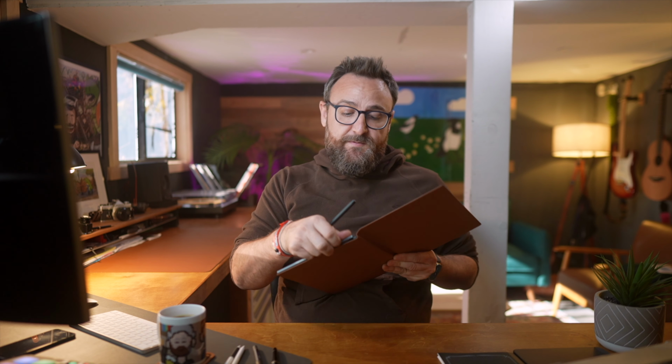It comes with a stylus, or at least mine did. The package I bought came with a stylus and a cover to protect it. But your bare bones reMarkable 2 device is basically a tablet with an e-ink reader on it. So if you've used a Kindle before, it's like a Kindle screen that you can write on.